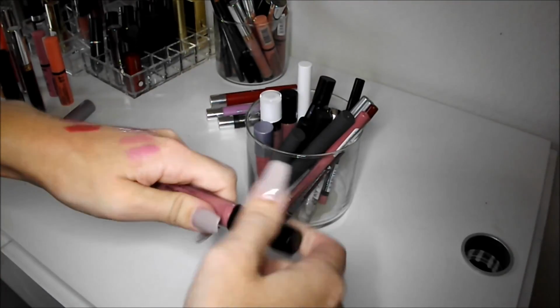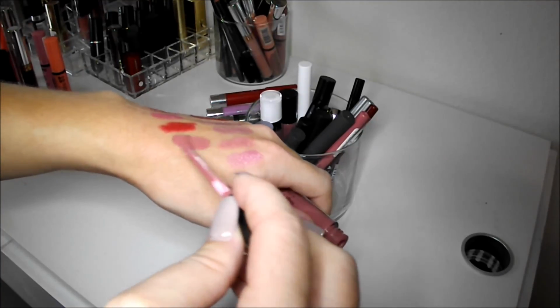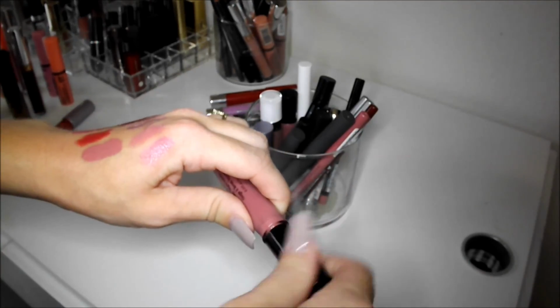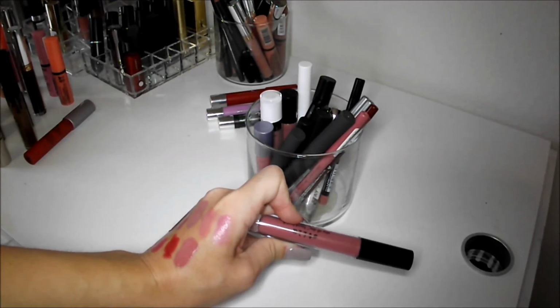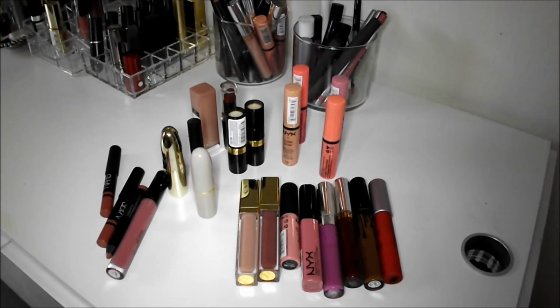Now, I was all about Stila Patina, and I used it so much when I first got it. But again, I just have so many shades like this that I think I'm going to see if I know someone who wants it. But this is another one where if I don't know anybody who wants this shade, then I'll keep it myself. These are all of the lippies that I will be rehoming.